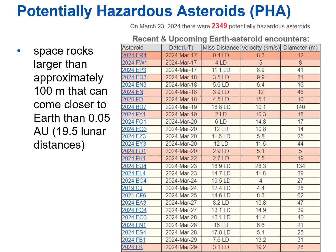So near-Earth asteroids are asteroids that pass around Earth's orbit. These are not asteroids that are contained in the asteroid belt. They are in more of the inner solar system near Earth's orbit. A potentially hazardous asteroid, or PHA, is defined as a rock larger than approximately 100 meters that can come closer to Earth than 0.05 astronomical units, which is 19.5 lunar distances. So again, potentially hazardous asteroids are those larger than about 100 meters.